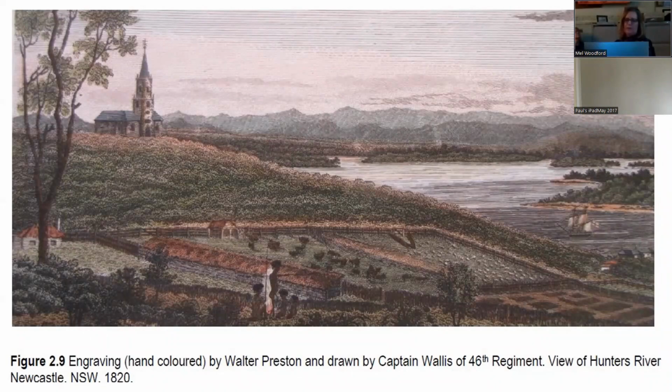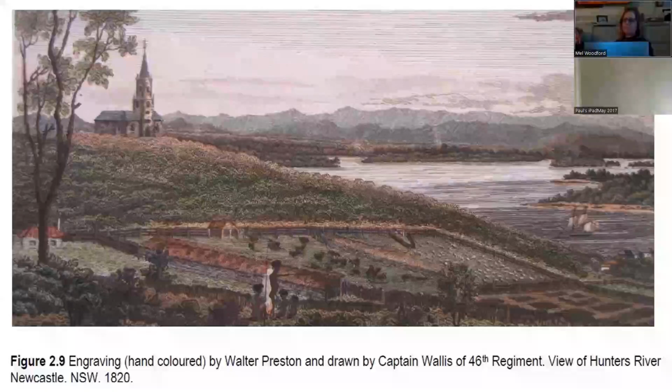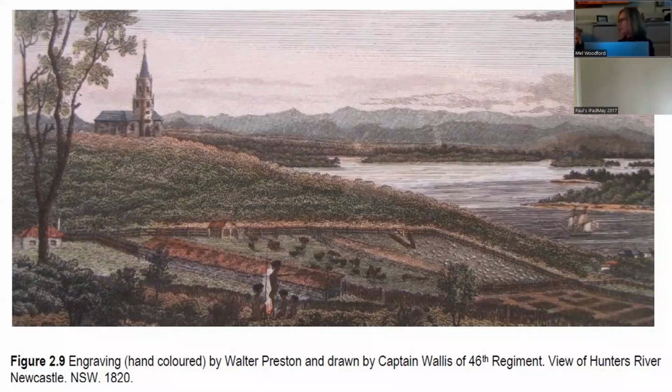This was created by Preston and Wallace. So the whole culture of art making, even though this was a place of secondary punishment with supposedly quite harsh treatment of the convicts, gave us scenes that are actually quite beautiful. They don't show much sign of heavy industry, coal, or even convict labour. The theme through a lot of these really early artworks is that Aboriginal people are depicted in the area. Some of the really early maps and plans show exactly where the natives were along the shoreline.